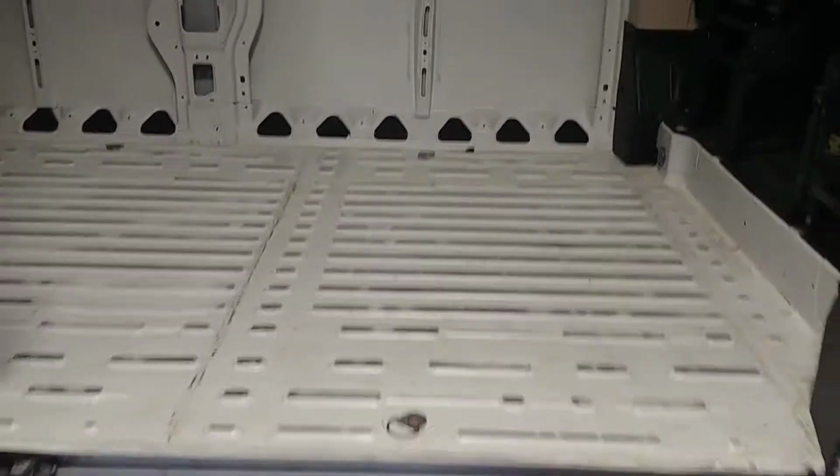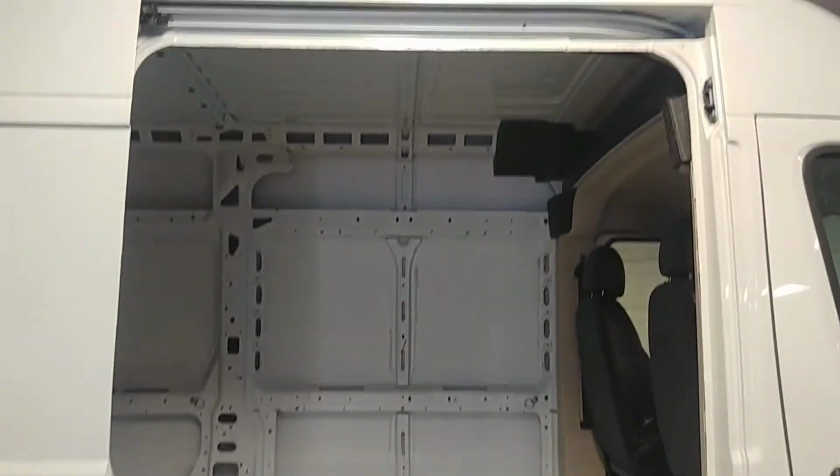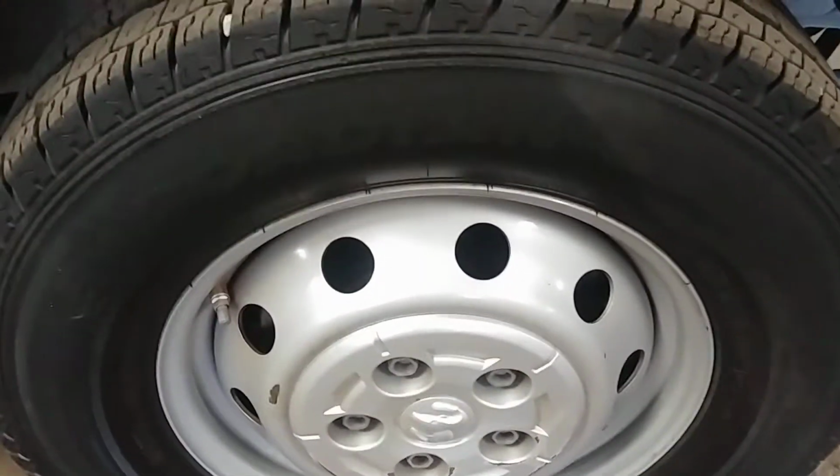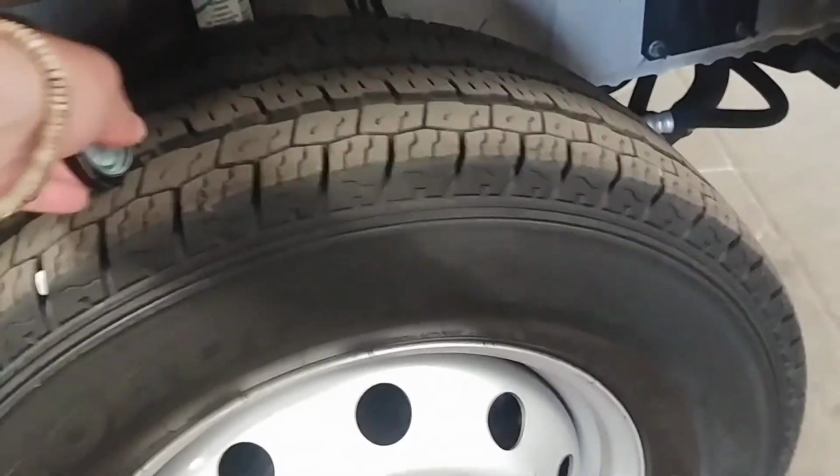What your rear cargo area looks like, very nice. Or your side cargo area, very nice. This door looks good. Front passenger seat, no holes, no tears, no rips to that one. Your front fender looks pretty good. Here's your front passenger steel wheel, and your tire tread is at 9/32nds.